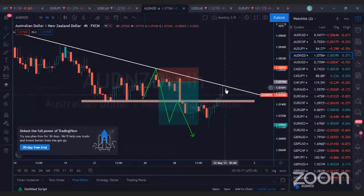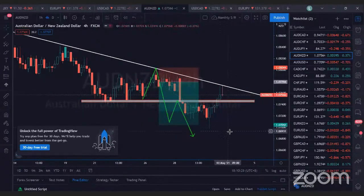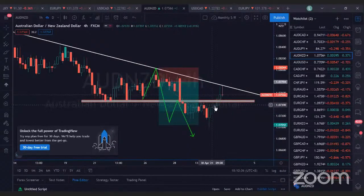Tested the trend line again. So I might have a trade on for Aussie Kiwi Monday early morning. What happened was price actually did test, went down. And then when price went down, I shifted my stop loss to entry, then shifted down a bit. But price actually broke out of the support area. Then I got knocked out for just a bit of money, at 1:1, which is still a good thing.